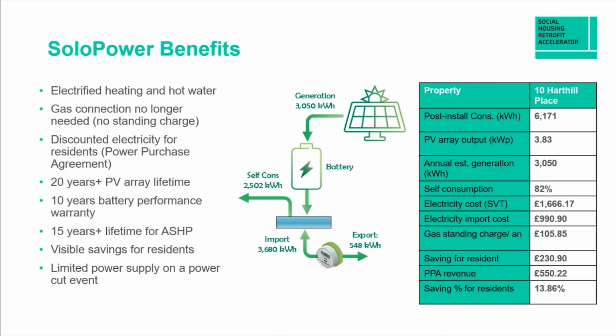On this slide, you can see the benefits of the product, and I present the estimated savings on one of the properties in the project. I listed the main benefits that can come with the product. The heating and hot water system will be electrified.